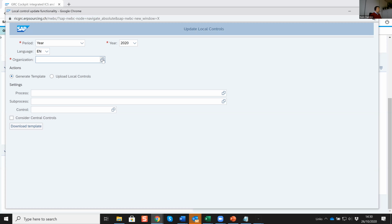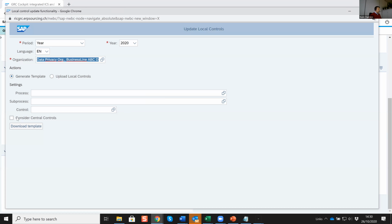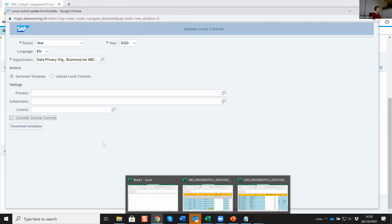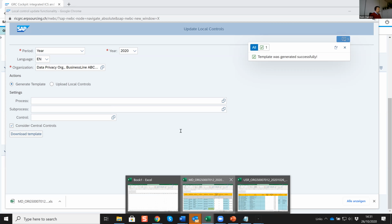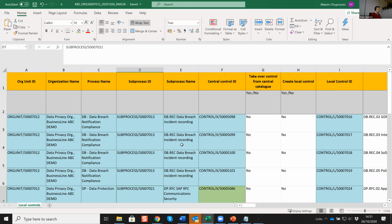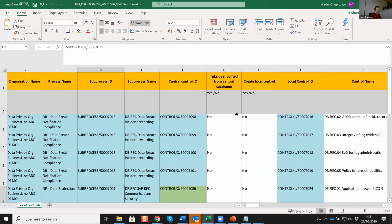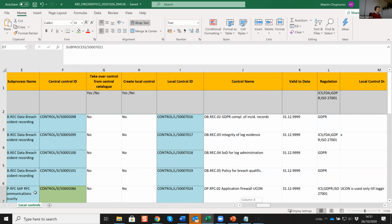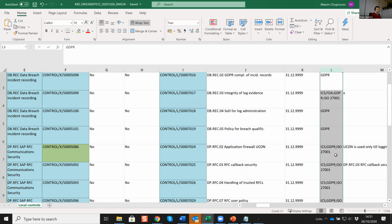The principle is very simple. This is a self-service within my authorizations. I'm able to pick the organization, data privacy org, business line ABC, and I would like to generate a template and also see what kind of central controls did become available in the organization. So I run it, and what you see here is this template view. On the master data, you have blue sections, which have information purposes. There are also fields allowing to create new controls or take over controls from the central catalog. You see that the multiple compliance framework is utilized. Some controls are relevant for more than one regulation, such as ISO, ICS, GDPR.